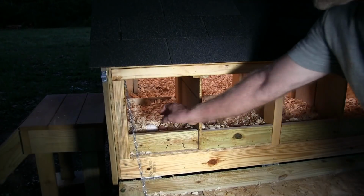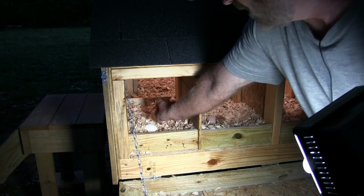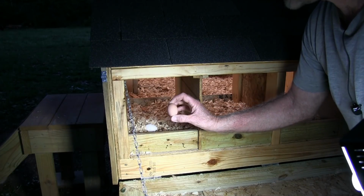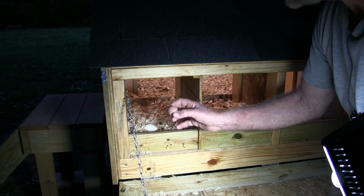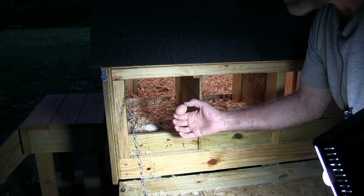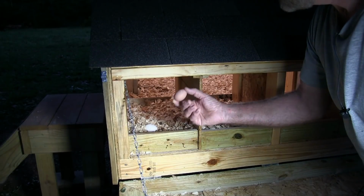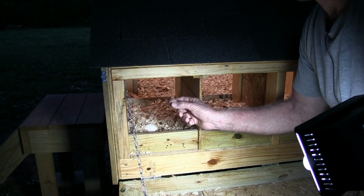Okay, these are ceramic eggs. But this little guy is not a ceramic egg. This is the first one. It's one of the Rhode Island Reds, because they lay brown eggs. The Blue Andalusians lay white eggs. So this is her very first egg, so it's pretty small, but I'm really excited about it.